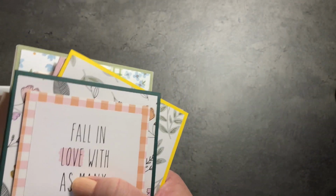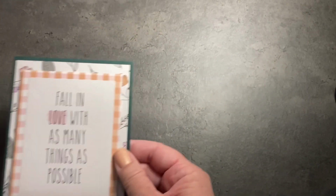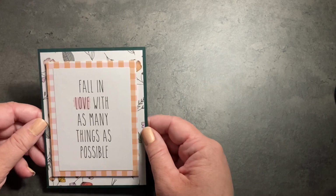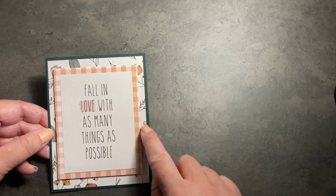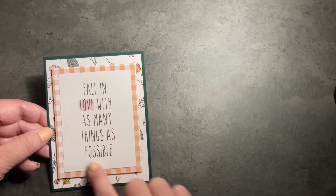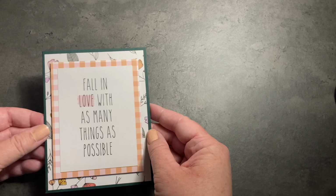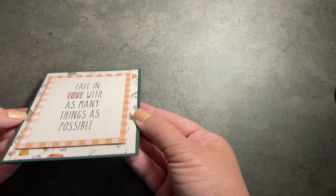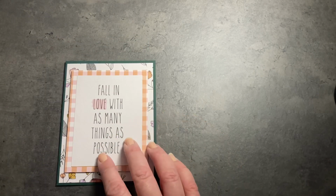So when I went through the sampler, I had a feeling I would be able to create a lot of projects, but look at this. This is insane. So let's take some time and look through the things that I was able to make. Some of these designs are simpler than others. I really liked this color combination here between the floral and the check pattern. The sentiment is adorable, and then I paired it with a dark green card base and popped up that front panel on some foam to give it some dimension.